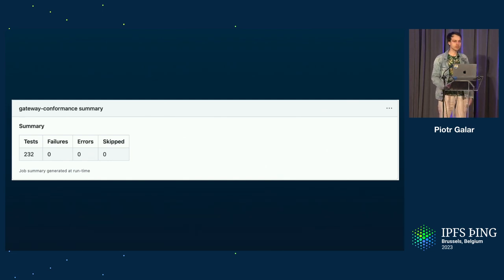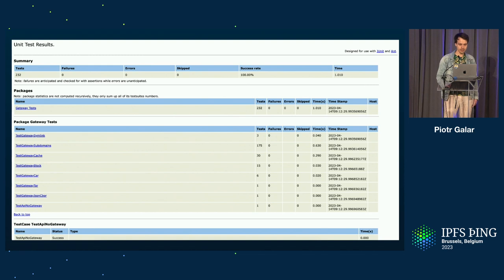But if you want a bit more details, the HTML reports might be your thing, because here you can click through everything, get more specific data on what kind of outputs each test case produced, how long it took, when it started, when it finished, what exactly was run.